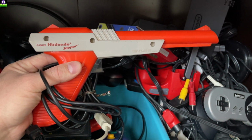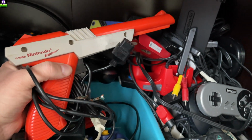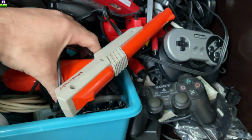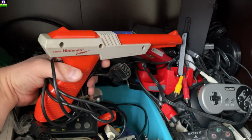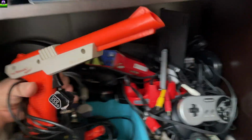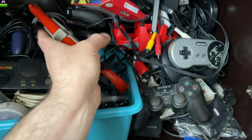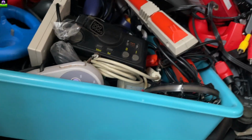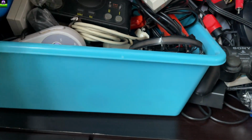This is the Nintendo Zapper. It's a light gun from 1985, and you could play Duck Hunt with this. And there were a few other games, I think, with this, but not too many. But it was a pretty cool gun. It works with CRTs, you know, the old tube TVs. Pull the trigger, and it shoots light at the screen, and it allows you to play some neat games on the Nintendo. So that was pretty neat. I don't think I'm going to dig too much deeper in here for controllers.